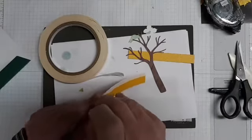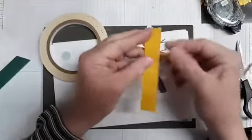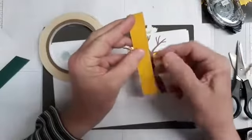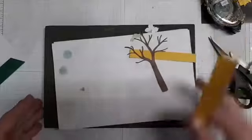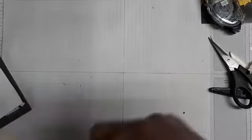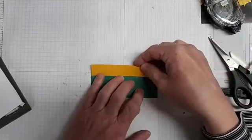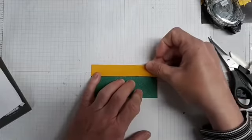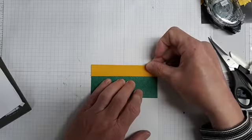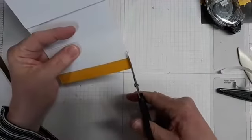I'm going to take off this paper. And you can see I have some extra tape. I'm just going to roll it over. I'm going to move this out of the way just for a quick second so I can use my grid sheet. Make sure I get this on nice and straight. Looks like I got to trim it just a whisker, as I say.